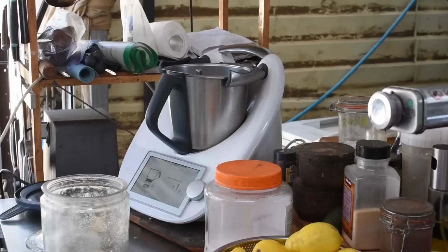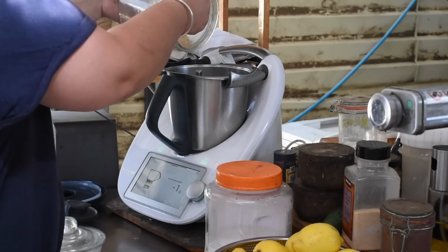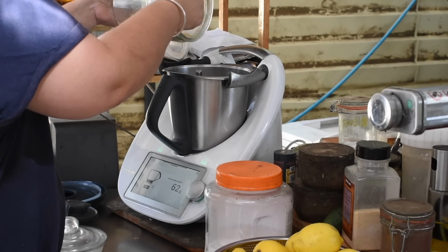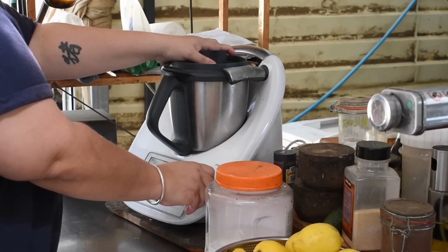I then decided to make some lemon curd because I had just got all this fresh lemon juice, so I use my Thermomix to make my lemon curd. I use coconut oil instead of butter, and I just use raw sugar that I grind up. So it's just raw sugar, lemon juice, coconut oil, and cooked in the Thermomix.